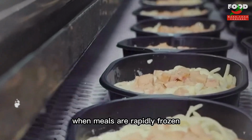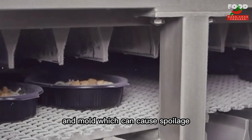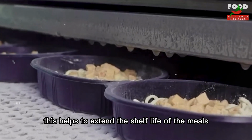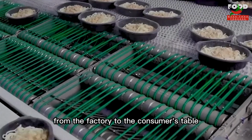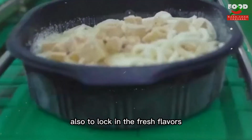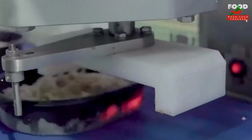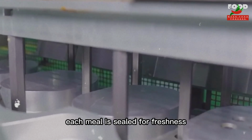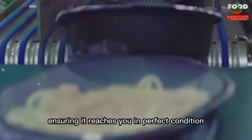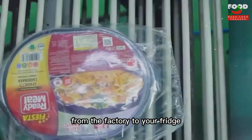When meals are rapidly frozen, and mold, which can cause spoilage, ensuring they remain safe and fresh. Also, to lock in the fresh flavors. The final step is packaging and labeled for convenience. From the factory to your fridge.